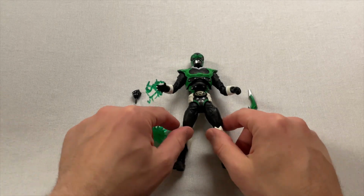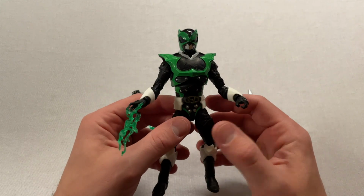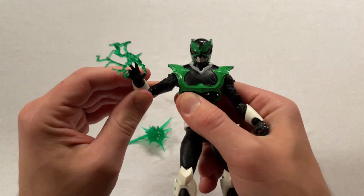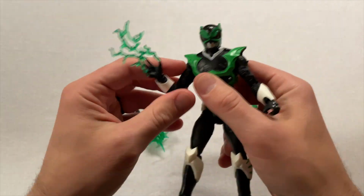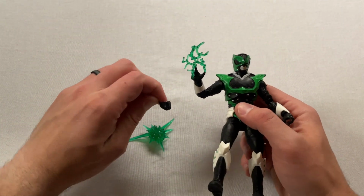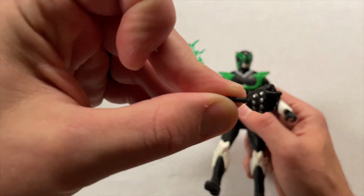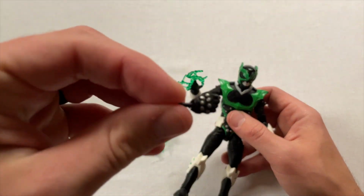All right, guys, so here he is out of the packaging, and I'm very impressed. I haven't opened many Lightning Collection figures for Power Rangers, and I don't know why, because these are phenomenal. The articulation of this guy is really, really good. He's got a lot of movement. He comes with 2 additional hands, one right hand clenched, and he's got those little knuckle things right there. And then it looks like he's got an open left hand. Or I'm sorry, that's an open right hand. I can tell my left from my right.